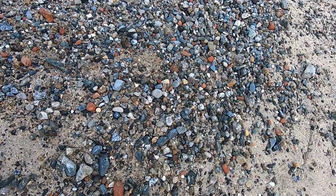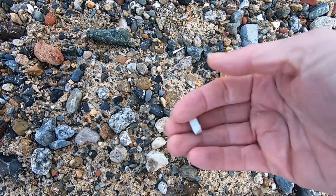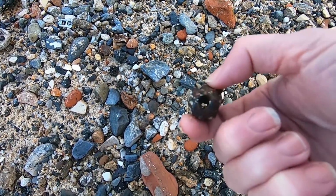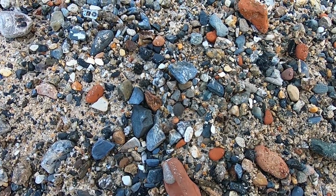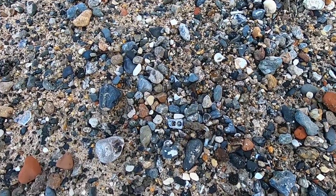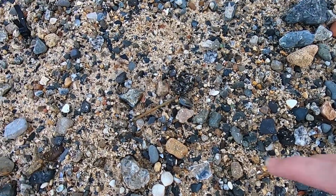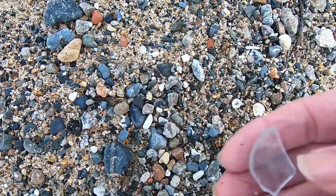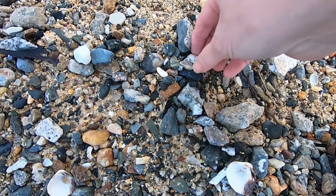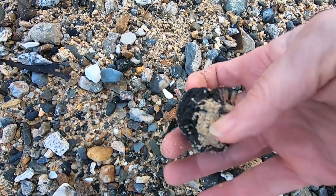Let's have a look just in this area what we can see. Shout if you see anything. That's a little bit of shell. We've got a chunk of metal with a hole running right through it, and a piece of tile. Right, let's keep looking. There's a ring pull. Not sea glass, still very sharp. The shell. And another little dinky shell. Another lump of metal with holes in.